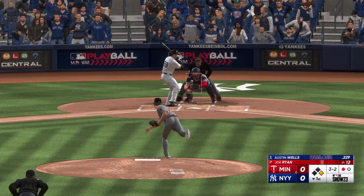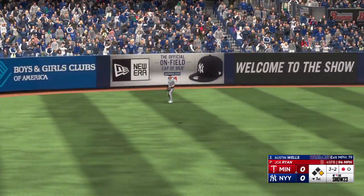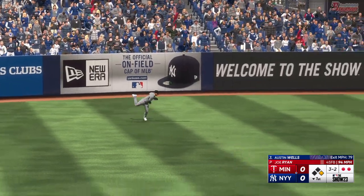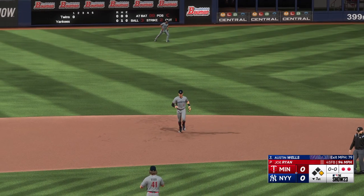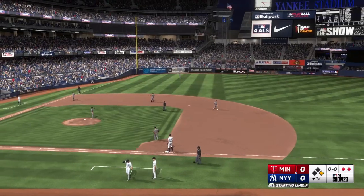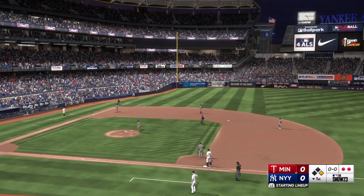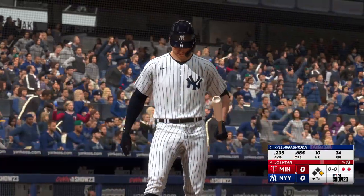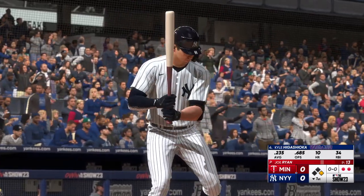Back to work. 3-2 now. Lifted in the air out to left. And there's two down. Batting four. So two down now, and here is Kyle Higashioka.